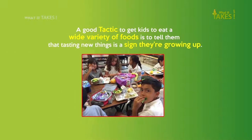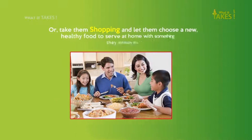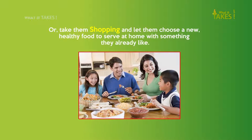A good tactic to get kids to eat a wide variety of foods is to tell them that tasting new things is a sign they're growing up. Or, take them shopping and let them choose a new, healthy food to serve at home with something they already like.